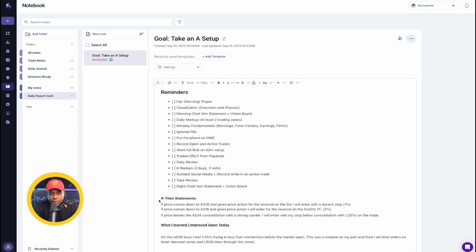Ability to create custom templates for journaling. Now, this right here is something that I use Notion for, and I haven't transferred my journal completely over to TradeZella, but this is something I'm going to do because I discovered that you can create custom templates. What I do is I use a daily report card, call it my DRC. I got the concept from Elite Traders.